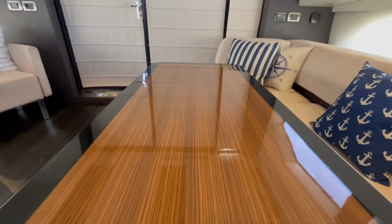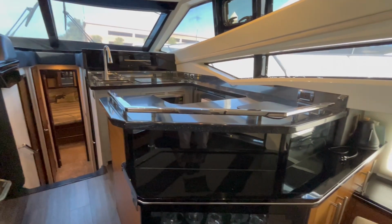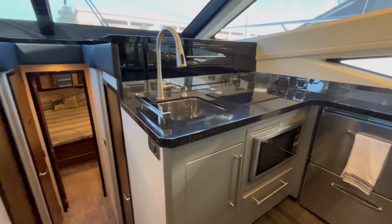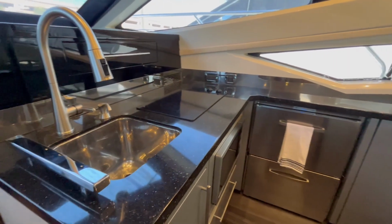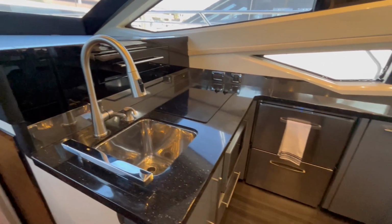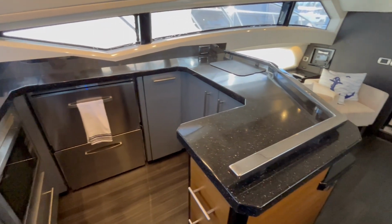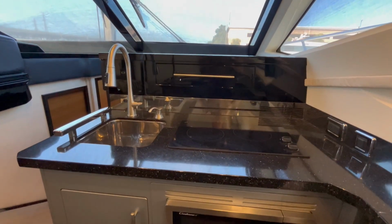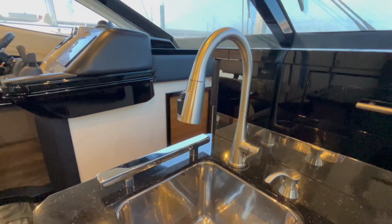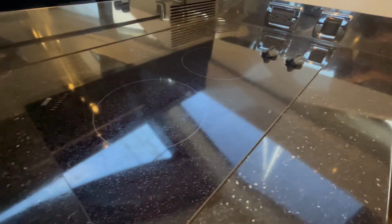This space features a large settee, chairs, and a beautiful table, with plenty of room for meals and for entertaining guests. To starboard, the galley is just a couple of steps from the salon and is fully equipped with appliances and has spacious and beautiful countertops and a stainless steel sink. Additionally, the galley is equipped with electric stove, microwave, stainless steel refrigerator, and freezer.